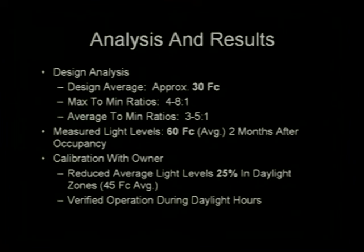Some of the things that we learned from the difference between the measured and the design levels, as Steve touched on earlier, Steve did a wonderful job of utilizing very reflective surfaces, very light walls, very reflective ceilings, very light floors. The floor is actually a very reflective surface based upon the color of the carpet that was used. Those types of things we accounted for more conservatively in our calculations, and we reaped the benefits of having an abundance of light in this design.